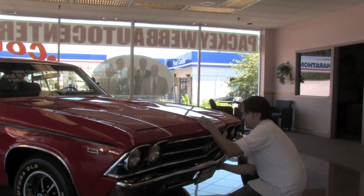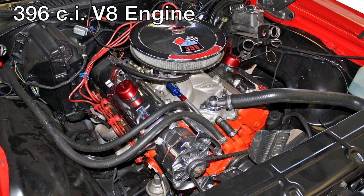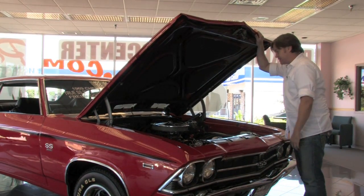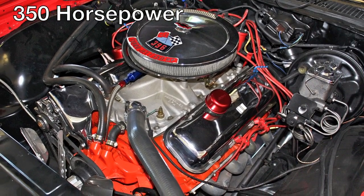Under the hood here, you're going to find the 396 block, which you open from under the bumper here. There we go. 396 big block. You can see the orange painted block there. Everything under here is very, very clean. You can see all the fenders, everything. The apron is painted black, correct, from the factory.